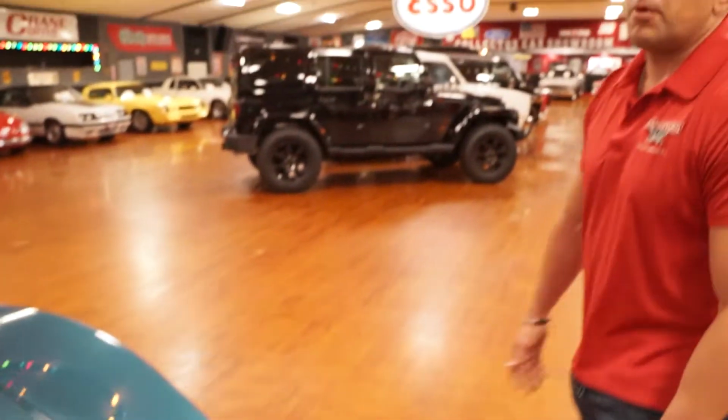Pretty good looking car. Again, we've been doing pretty well with the Corvettes, especially the 70s models. So we're going to take this car outside, we'll throw it on the rack, put it in the air, check out what the undercarriage looks like, and then shortly after that we'll drive it.